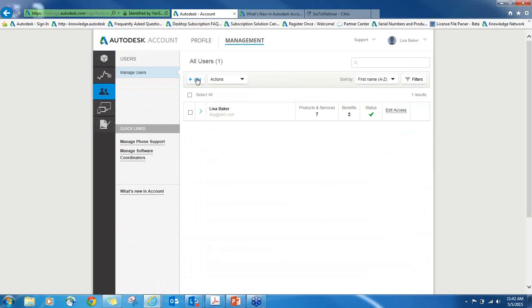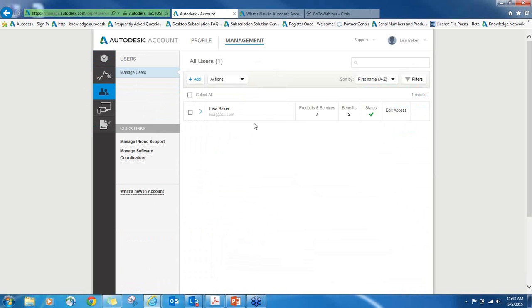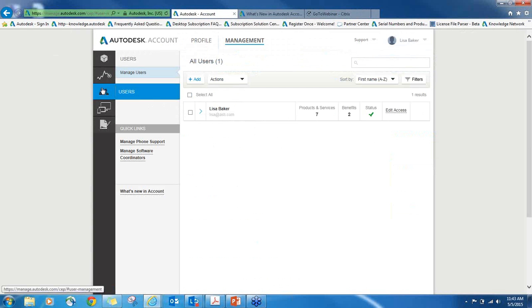Adding users is very simple. Just hit the add button. You put in the email, first name, last name. At this point you hit save and continue. Once you hit that, you will come to a page that will give you various privileges. So if you want your users just to be able to access technical support but not download, you can unclick the download. So that is how you decide what they're going to be able to access in this site. And that was managing users and permissions. So that's pretty easy right there.